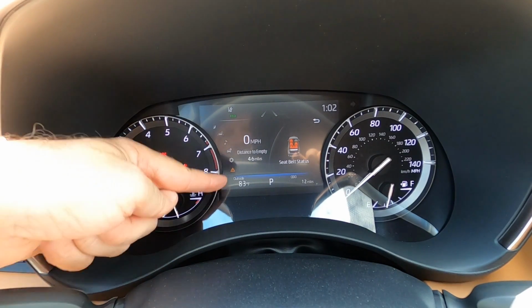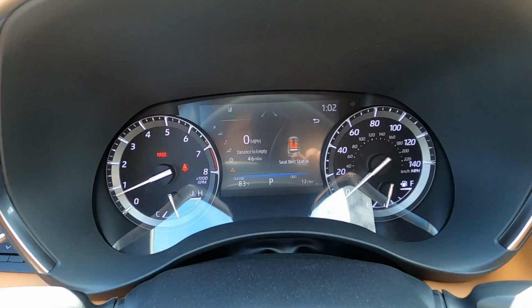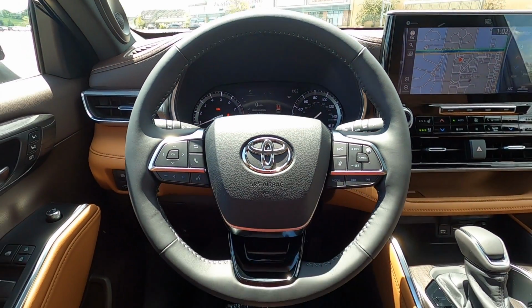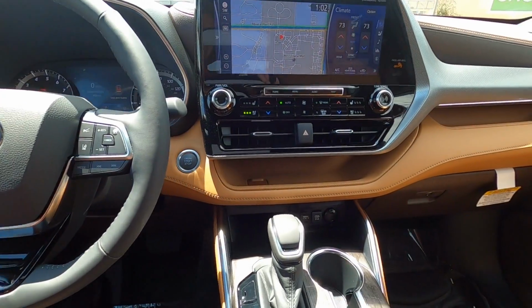But you notice there is an outside temperature. I think this is the warmest day of the year for 2020 in Wisconsin, so it feels nice.